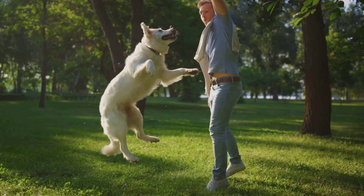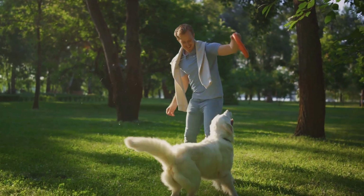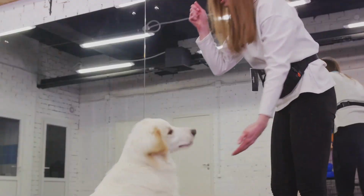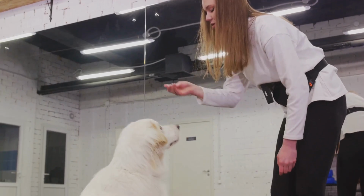It's not just about treats, though. Toys, a favorite game, or simply some extra cuddles can work wonders. The key is to make the reward immediate and consistent. This way, your dog associates the good behavior with the positive reward. Remember, positive reinforcement is key to effective training.